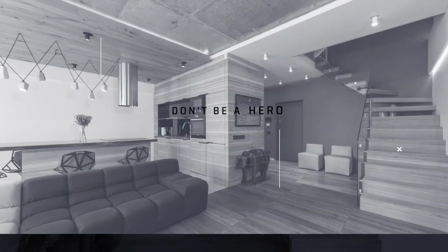Number 11, don't be a hero. Don't try to do everything on your own. As an Airbnb investor, you might feel the need to fix up every little detail of your property to impress potential guests, but this isn't necessary. There's no reason why you should have to go above and beyond when it comes time to make repairs.